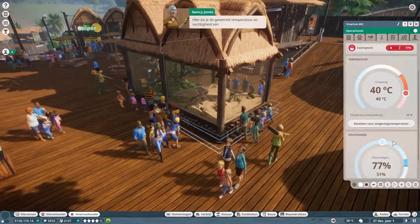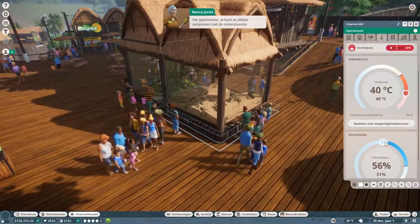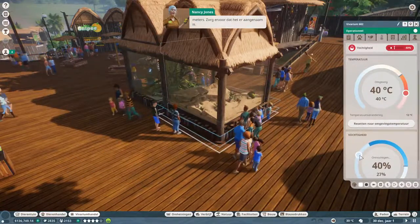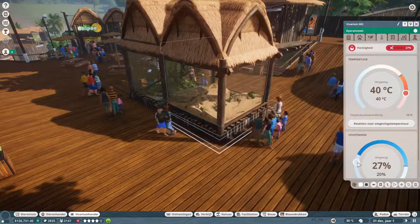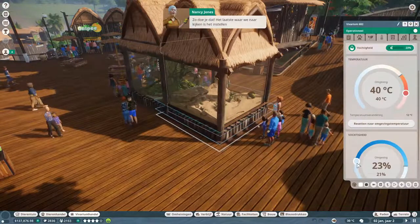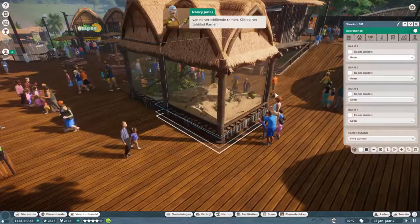Here, you can see the Gila monster's desired temperature and humidity. You can change both of these by adjusting the dials below. Make sure it's going to be nice and cozy. That's the ticket! And the last thing we need to look at is setting up the different windows. So click on the Windows tab.